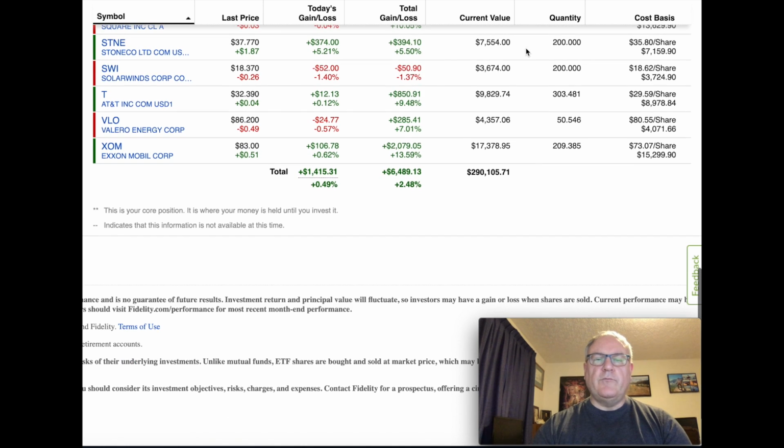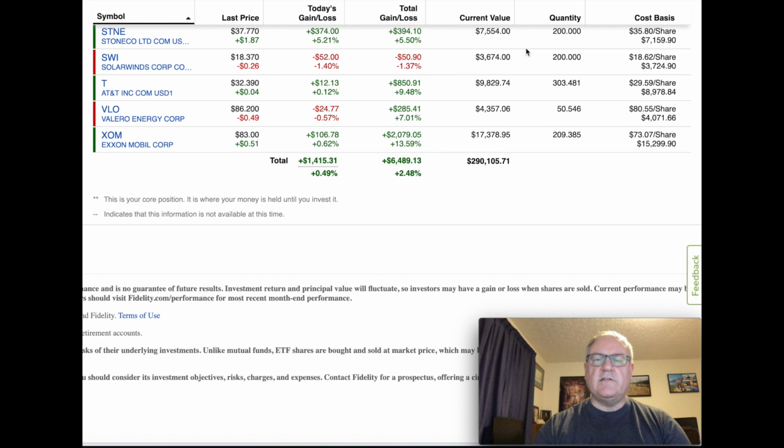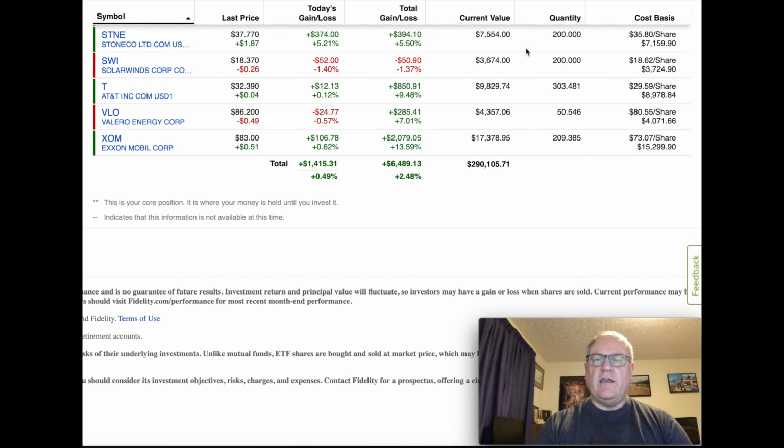Stone is a Brazilian payment processing company. And notice I bought it at $35. Recently, it jumped up to like $45 and was doing really well. And then it's come back down. What happened was they issued more shares. So it was doing really good. And then they came out and said, whoa, we're going to sell some more shares. And the price promptly went down. But I think this one will continue to go back up.